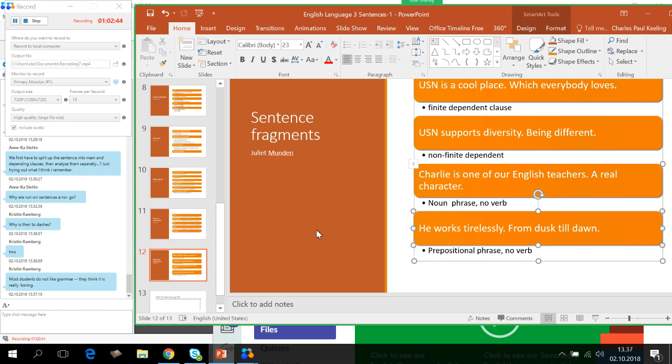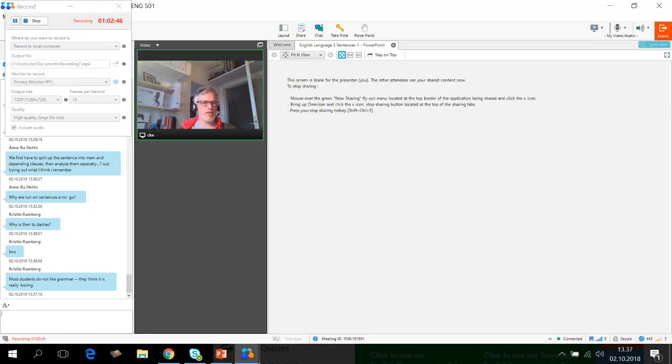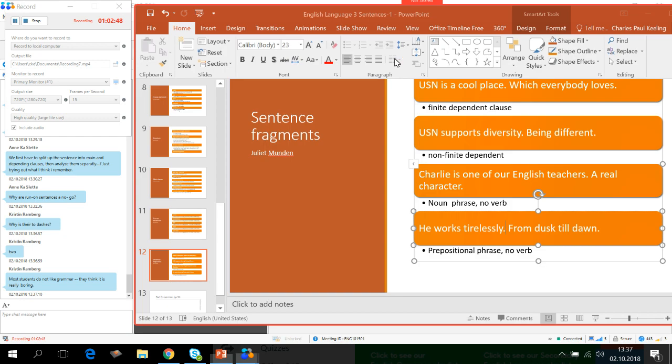Yes, most students do not like grammar. They think it's really boring. I do agree with that. Good Lord. So that double hyphen there makes a dash normally when you type through after it, but it's been separated back into a double hyphen as it's been changed through the format.